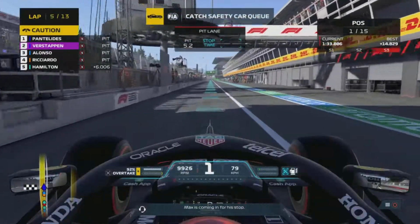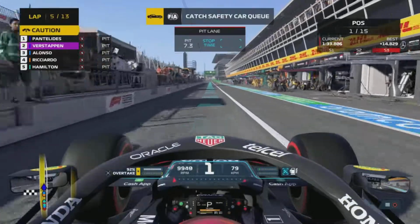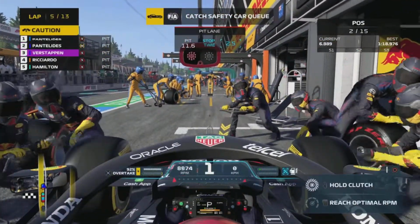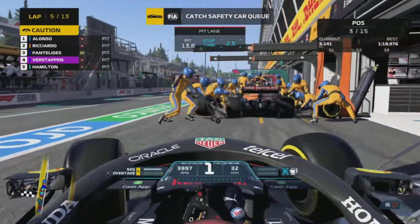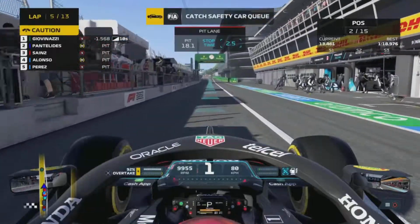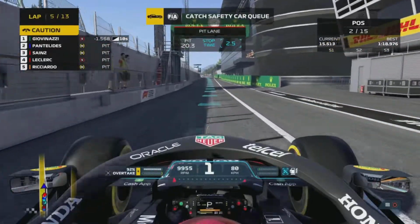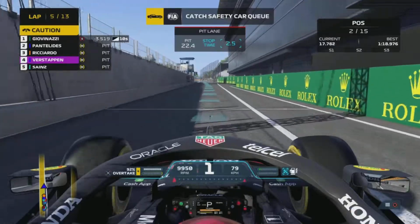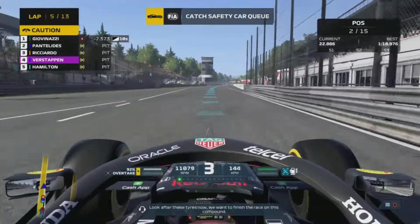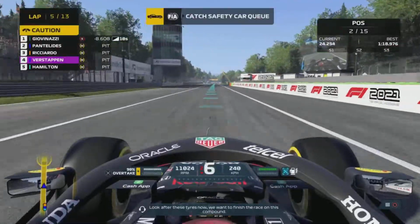Max is coming in for his stop. Look after these tyres now. We want to finish the race on this compound.